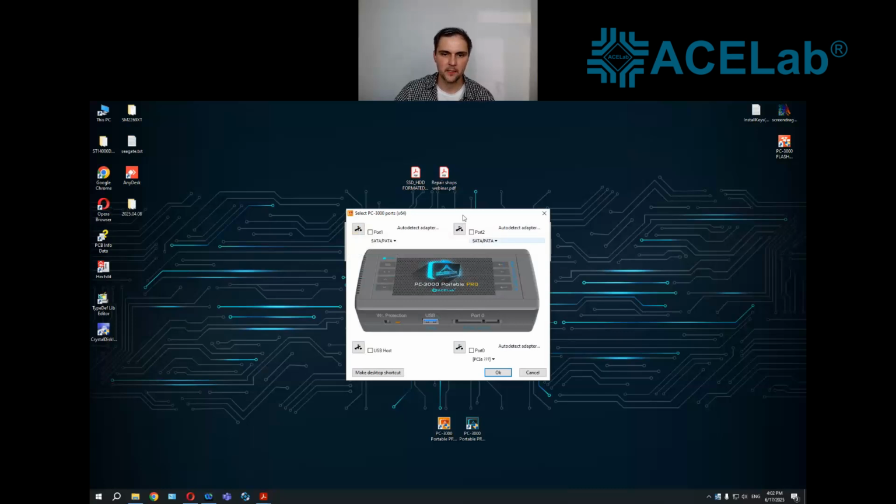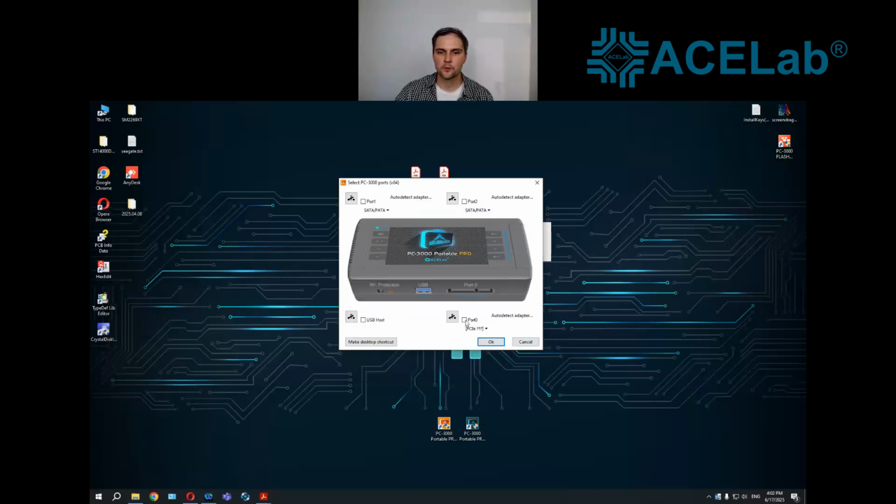And here I need to choose port 0, and I need to select which port is connected, because previously it was SATA, now probably it's PCI Express. So let's press the Auto Detect button, and we will see that this drive is a PCI Express NVMe drive. So we are ready to work with it.